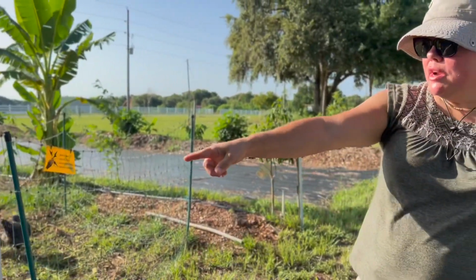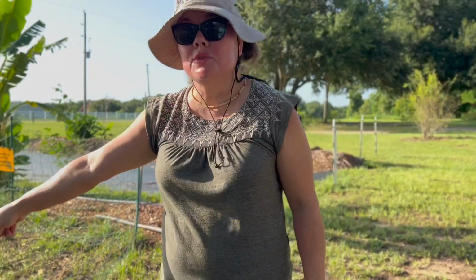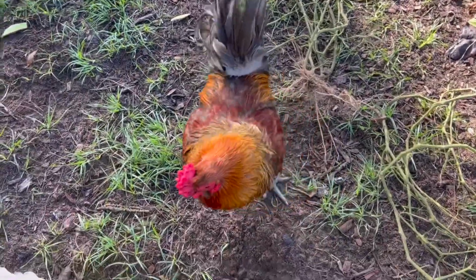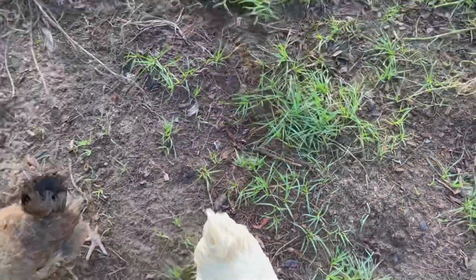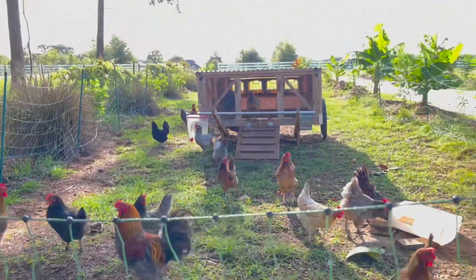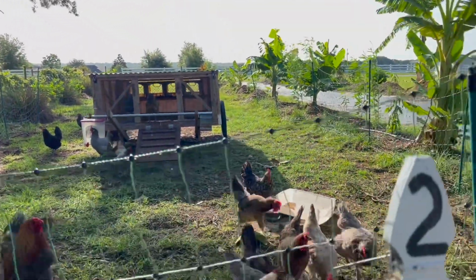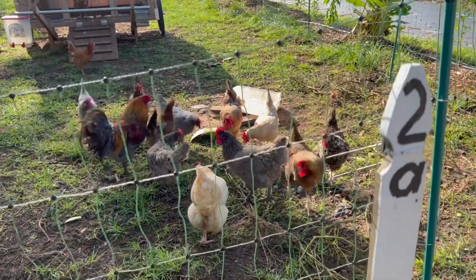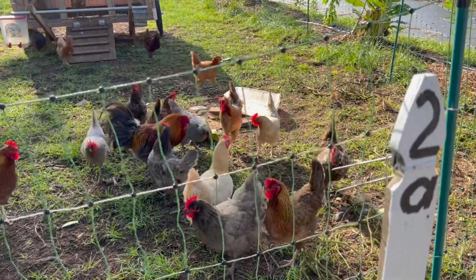But this rooster right here, Bob Dylan, you're not going to touch one of these hens without him knowing about it. When you throw some food in, let me see what they do with this. He's usually the last one to eat. He makes sure all his ladies get their food. And he's the last one to go in at night. That's just their nature. He's the protector.